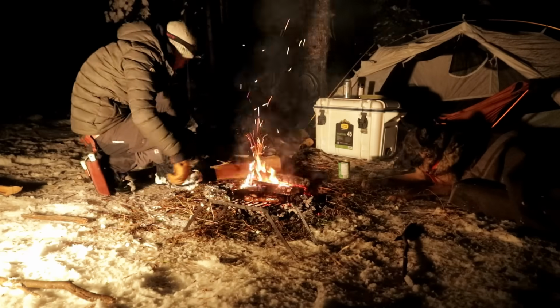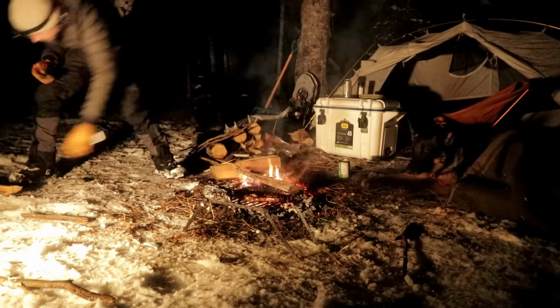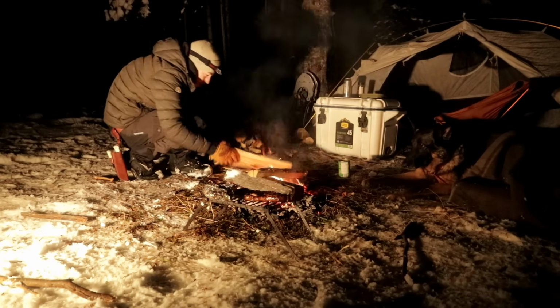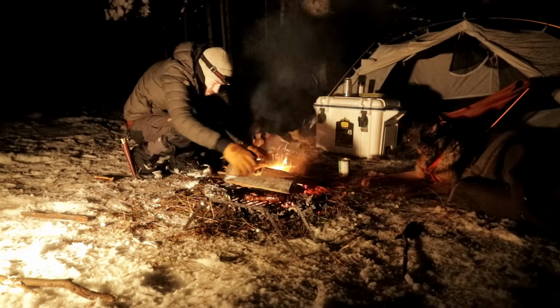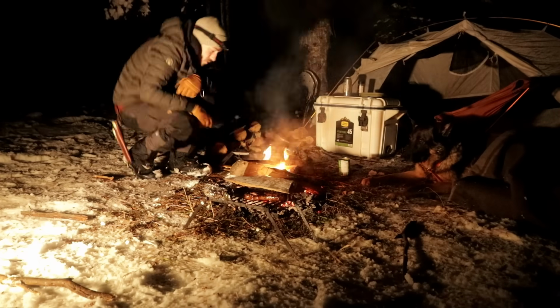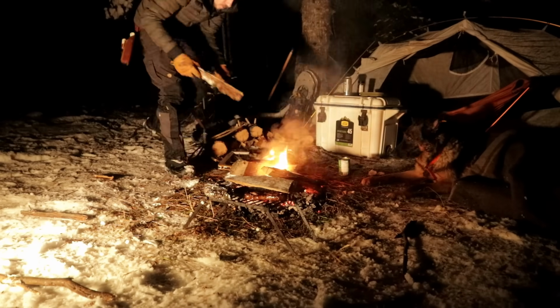Get some wood on the fire. I split up some cedar while I was waiting, so that'll get it going nice and quickly. And then I can add some hardwood on top of that, like this big piece, to round things out a little bit. All about balance, right? Here's my spatula. Throw that piece in there too. Hardwoods.